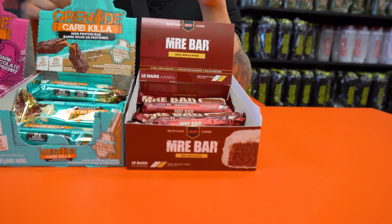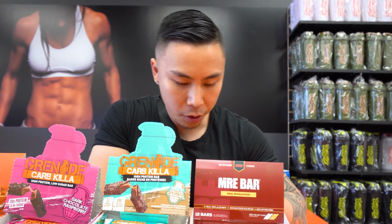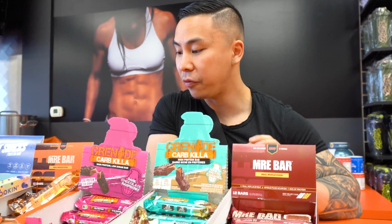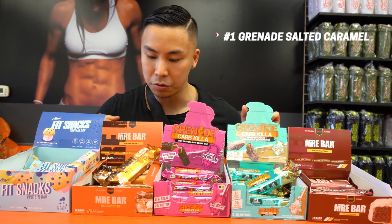So this one is definitely better than the s'mores. I think it's because of the white chocolate. I'm a white chocolate guy. So that was bomb. So now it's time to pick my favorite bar. This is an easy one. This is number 1. Kind of a toss-up between these two for number 2.